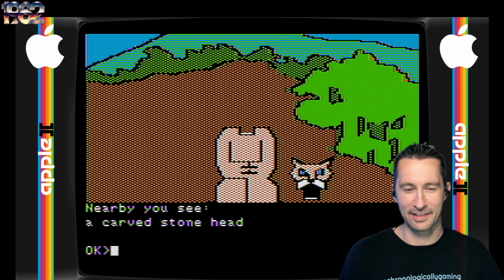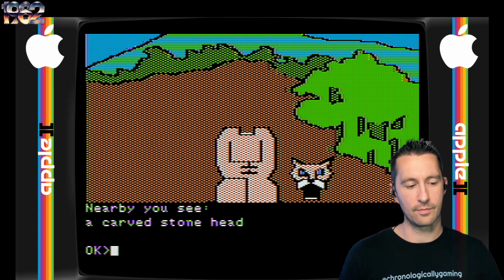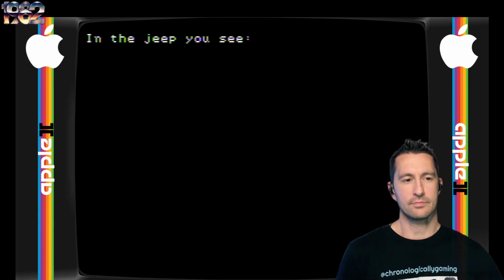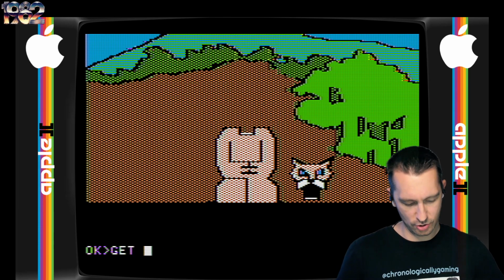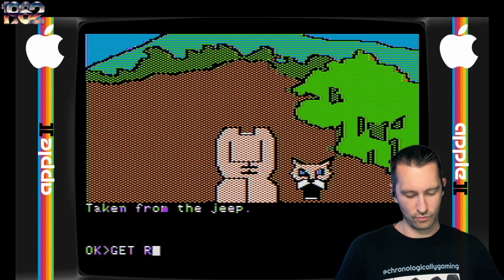All right, so there it is. It looks like a cat or a carved stone head on the ground. All right, so let's see. The head has been removed. All right, so do we have anything in the Jeep? Look, Jeep. Anything left? A shovel and length of rope. Okay, so let's try get shovel and get rope.